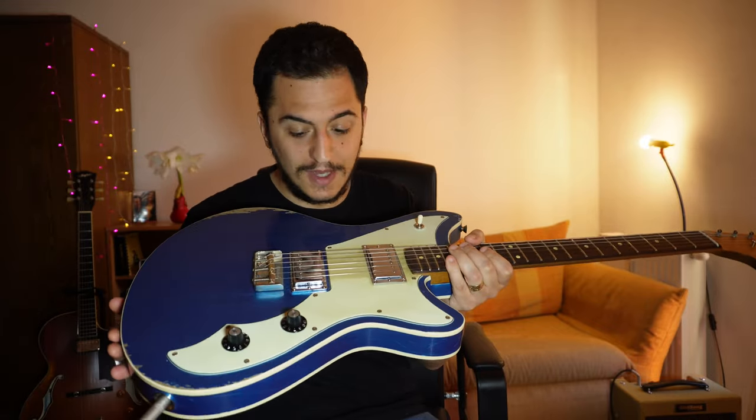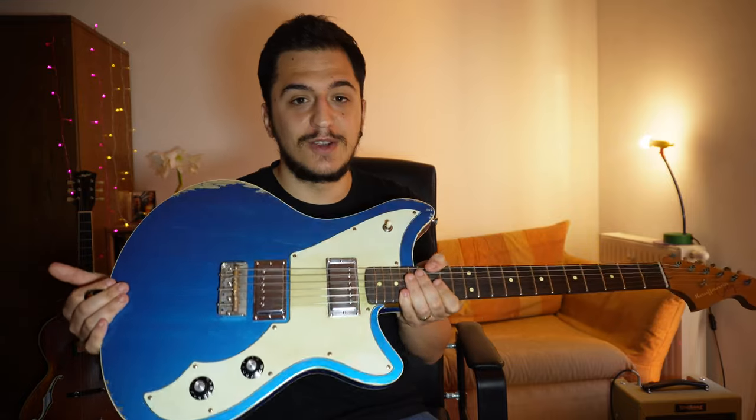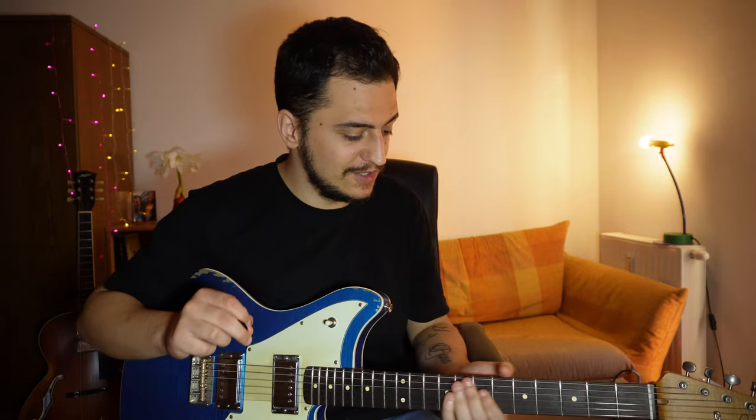Following the footsteps of other builders, Kauffmann started building S-type guitars, so inspired by Stratocasters, Telecasters, Les Pauls, and ES-335, and they look amazing, but they also came up with this, which is a totally original design by them, and they called it the Cozy. Now, as far as I understand, they call it the Cozy because it just sits in your lap, it's really balanced, and it's real comfortable to play, hence the name Cozy, which I think suits this guitar very well.